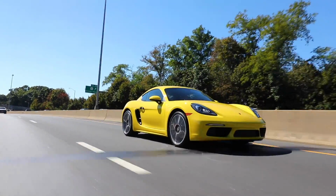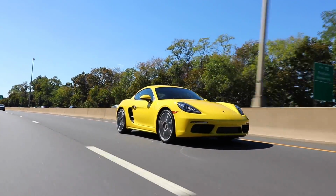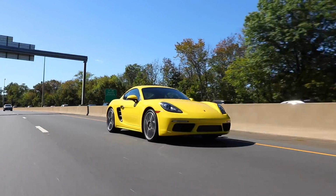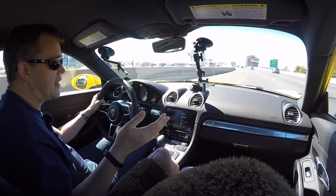And it's always made me wonder why the Cayman Boxster doesn't sell more, particularly here in the US. They sell about 5,000 between the two models each year. And when you compare that to other models within the Porsche range, that is tiny. It's a low volume car in a lot of ways. The 911 often sells more than 10,000 a year. The Macan sells over 15,000 a year. So yeah, the Porsche Boxster Cayman has never been a big seller.